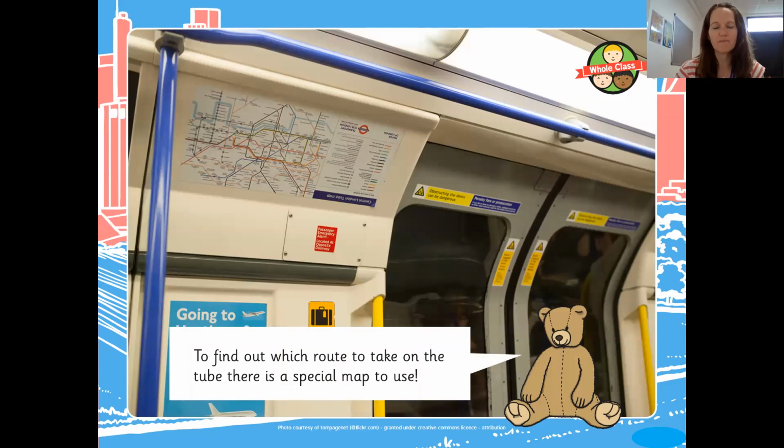where I lived. Now, I know some of you enjoy looking at the tube map and learning the different stations and learning the different routes. And I think one of your activities for Free Flow this week from your task sheet is to learn the London tube map or to draw it.